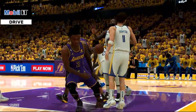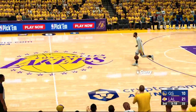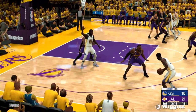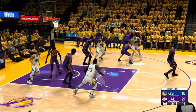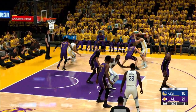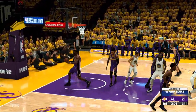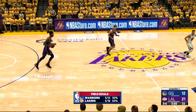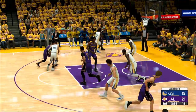That was another look at our Mobile One drive of the game just a moment ago. Yeah, and with a finish like that, you know he's looking to extend the lead and put this game out of reach. Now here's Wiggins. On the wing, Thompson. Lets it fly. And he drops that one in. Thompson's got 6 points. He's a go-to guy for them because he's that consistent. Time and time again, he delivers.